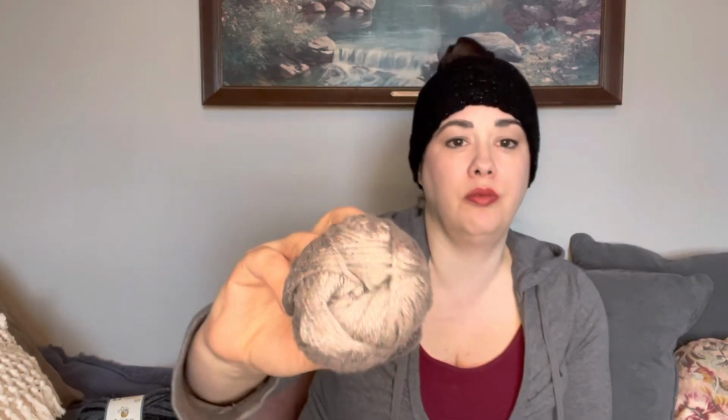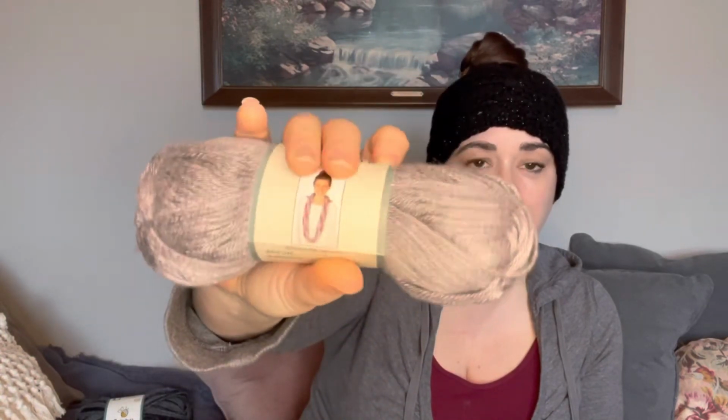This is 85 bamboo and 15 silk. So I have never worked with anything like this. I don't really think I've ever even really worked with bamboo, let alone bamboo and silk. But again, I just kind of wanted to treat myself because this was a gift card, and I really wanted to get stuff that I probably would not buy for myself, just to give it a try. So I am excited about that, and I think it'll feel good to wear.